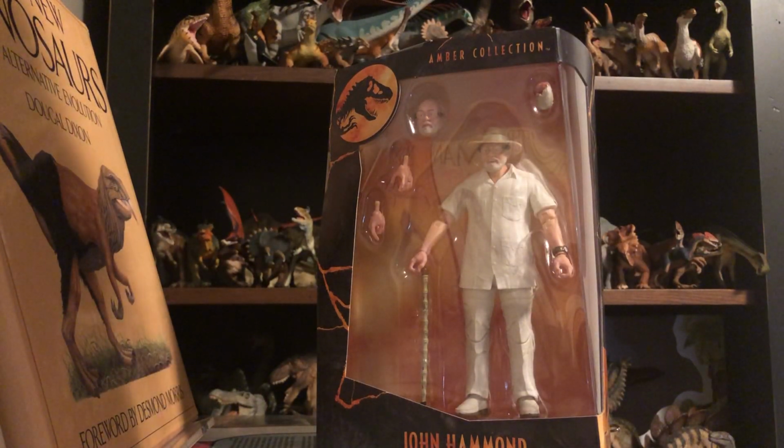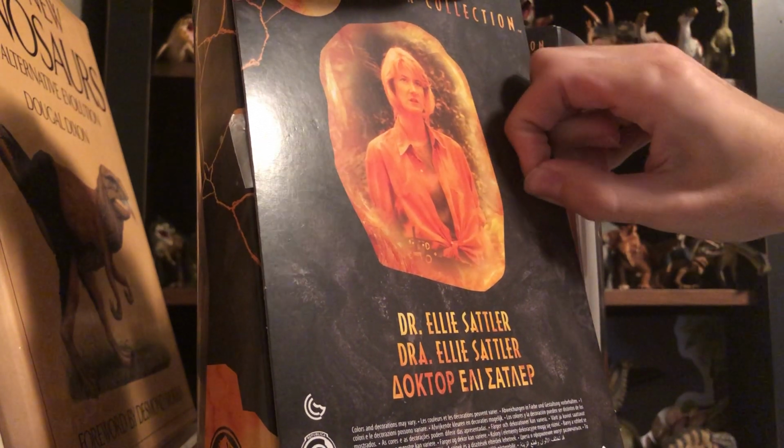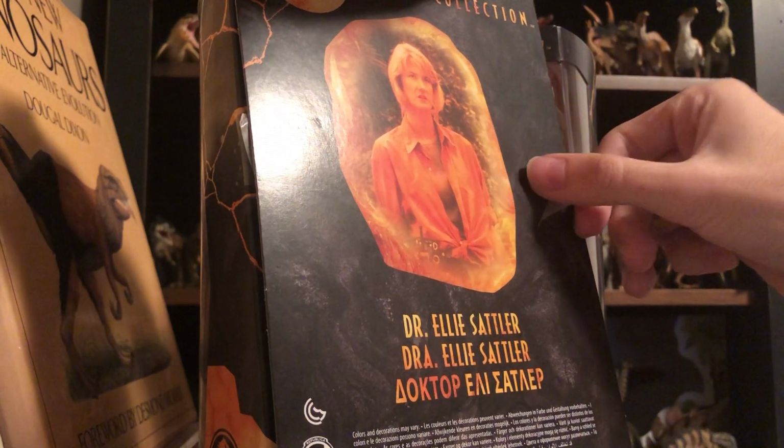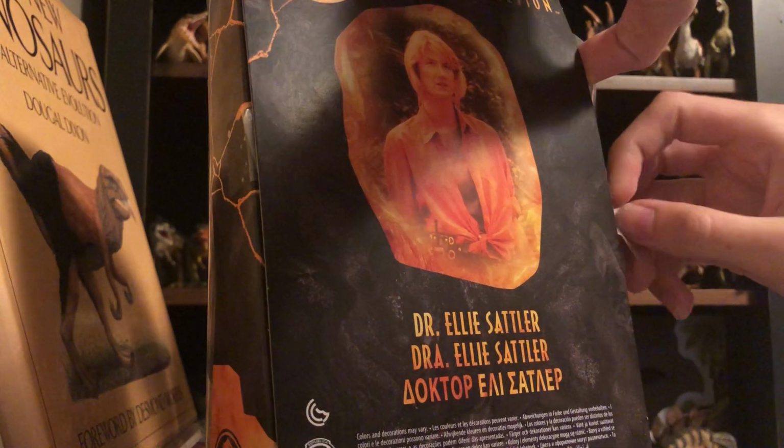The last ones I found were Ray Arnold, and I think I also picked up Nedry and Ian Malcolm, all in the same lot, because they had Nedry at Toys R Us, and they also had him at Toy Traders, and then they had the other two humans at Toys R Us and Toy Traders. But the funny thing is, we don't have any Amber dinosaurs anymore at Toy Traders or Toys R Us here. We don't have the Dimorphodons, but I was lucky enough to get a friend to pick those up for me.